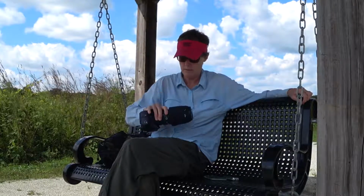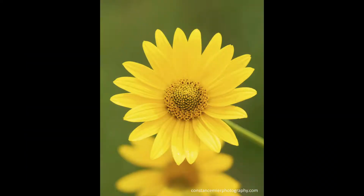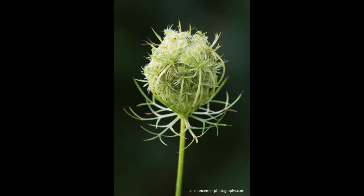This is a 180 millimeter, and I find that I can take a lot of different types of shots with this lens. I can do maybe some small insect or butterfly type shots, flowers, do some abstract. There's a lot of different things you can do with that type of lens. Telephoto lens, if you can zoom in from 100 to 400 or 200 or whatever, a lot more versatility there.